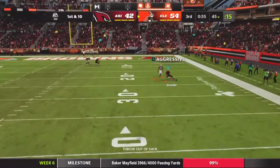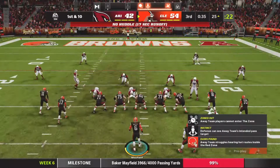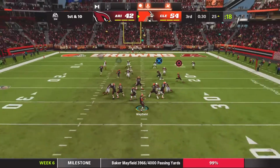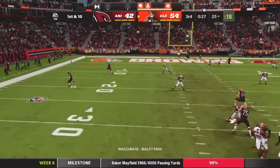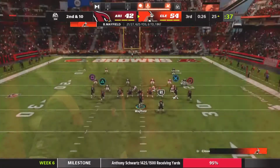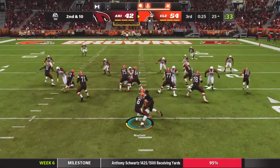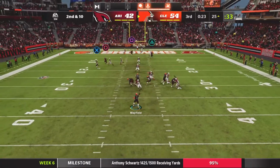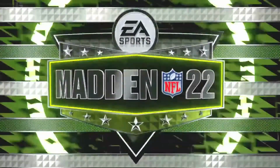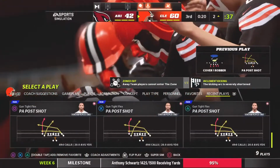He's going to float this one deep right side. Oh, this is taken in. It's complete. And they're able to work this to the 25 before it's all said and done. First down, Mayfield. And incomplete on the deep ball. Here's 2nd and 10. Mayfield looks to throw. And he'll take it into the end zone for a Browns touchdown. Anthony Schwartz, touchdown number 22 on the season.